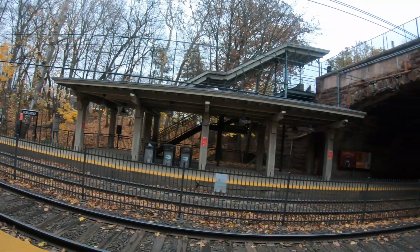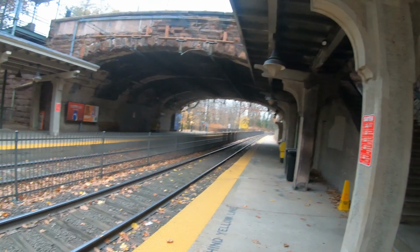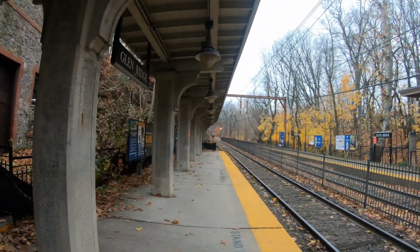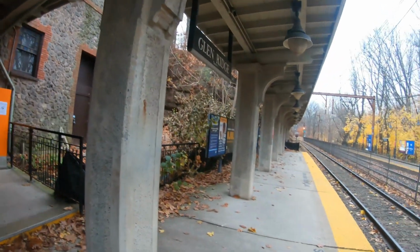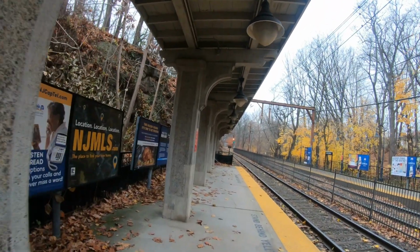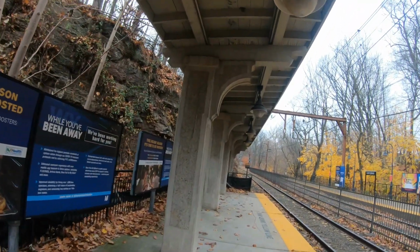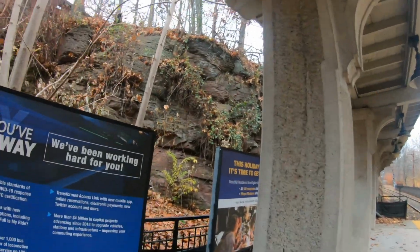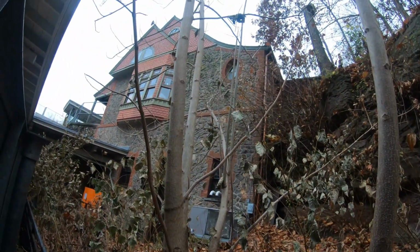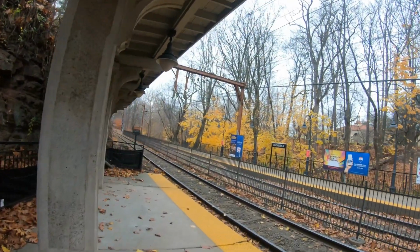So the architecture is similar, the canopies, to Bloomfield, which is the next station south. Not identical. And the platform is not that long. But it's a lot of concrete used. And these are some really unusual rock outcroppings right by the station. You can see the station house is actually built into the rock. The ridge, as it were.